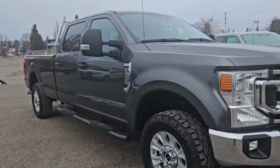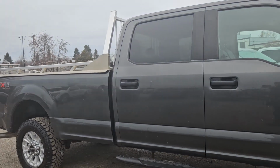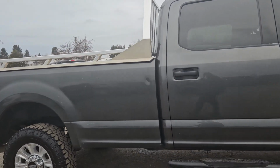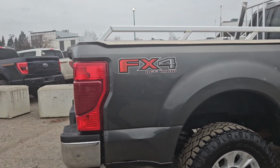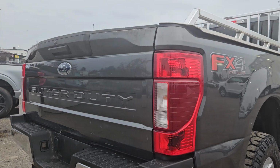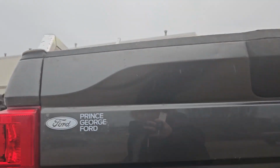Crew Cab. Coming in this nice gray coloring, this vehicle is powered by a 6.2 liter V8 flex fuel engine and has 10 automatic speeds and has four-wheel drive capabilities. Looking at the back of this vehicle, we can see that it does come with a backup camera and rear sensing.